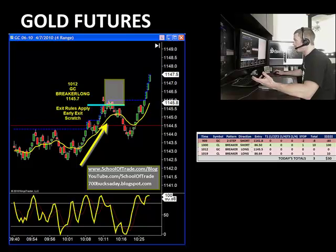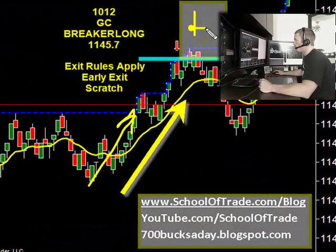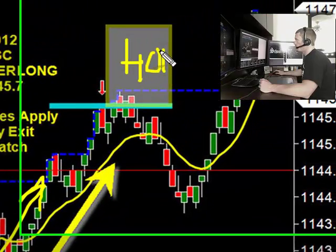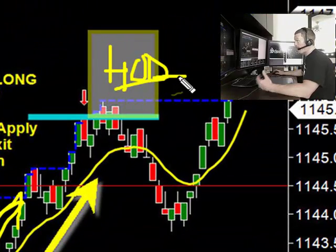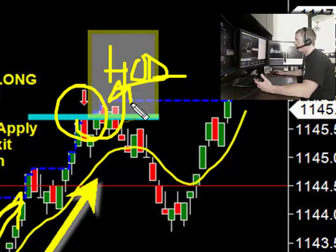And then to finish up the morning here, 10-12, we had two more scratch trades. I'll show you guys one of them here on gold at 10-12. Coming up, short-term trend up. Here's my high of day overhead. So of course, what are we looking for? We're looking for a breaker long with green pace of a tape. We actually saw that breaker long. We got long here on green pace of a tape, breaking through that high of day there.